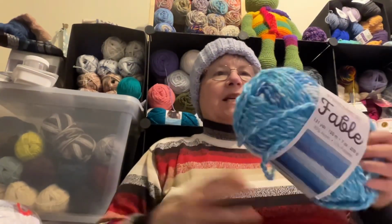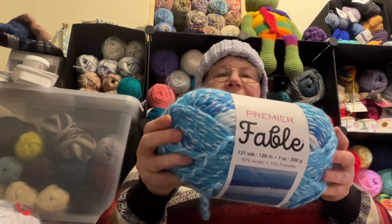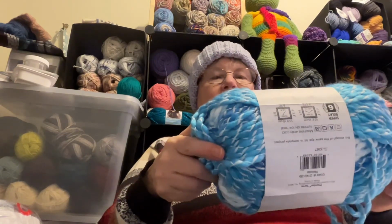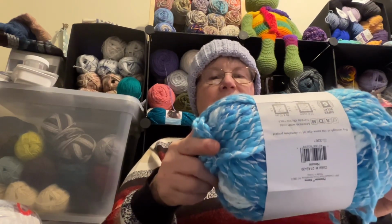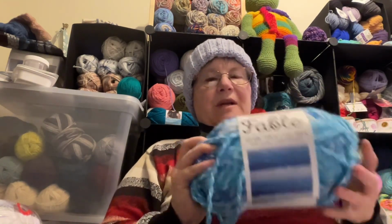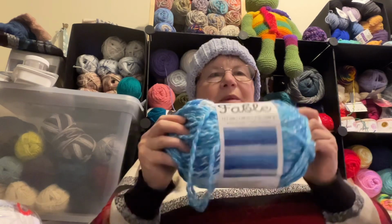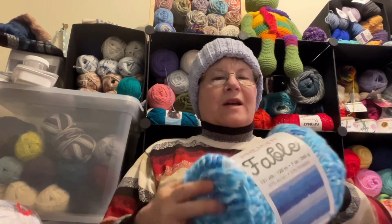The first one I received is this Premier Fable, which is, let me see, a super bulky number 6, 90% acrylic, 10% polyester, and there's 200 grams or 131 yards. I'm pretty sure this is a brand new yarn at Premier, and it's super soft. So I will probably make a hat out of that. Premier Fable. Thank you, Juan.